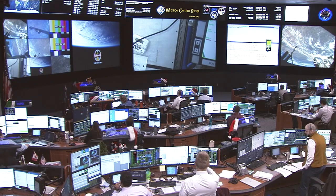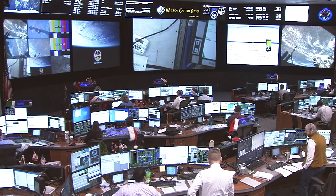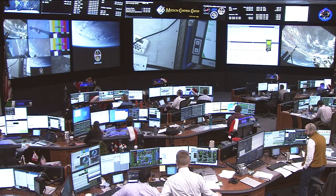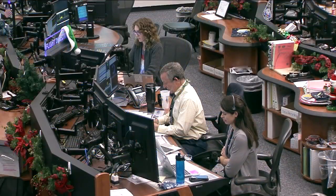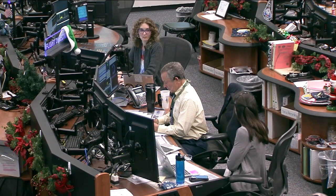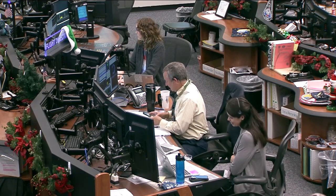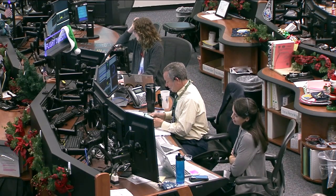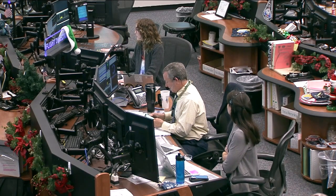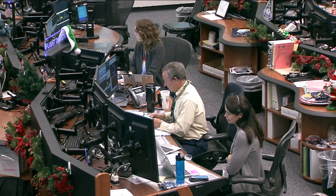Capsule communicator Megan Harvey here in Mission Control Houston speaking with the crew on board, looking ahead to a very busy day of activities. Our joint operations is going to end as soon as Cygnus crosses that approach ellipsoid, coming up in just a few minutes.